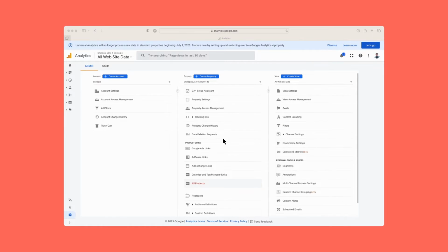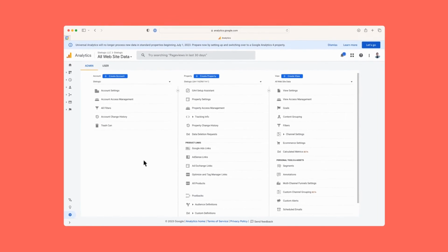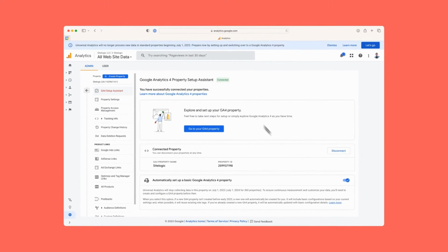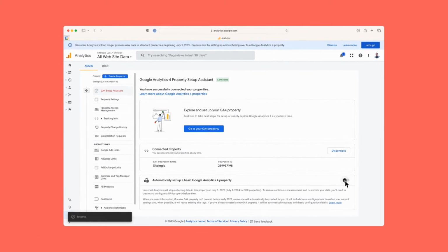So, to opt out, first, log into your Google Analytics account and go to admin. Make sure you're in the correct account and Universal Analytics property. Then, in the property column, click GA4 Setup Assistant. At the very bottom of the page, turn off the automatically set up a basic Google Analytics 4 property toggle. At this point, you'll have opted out.